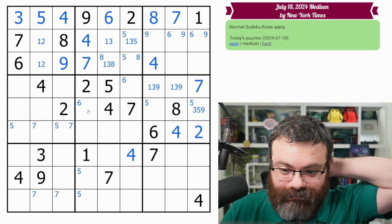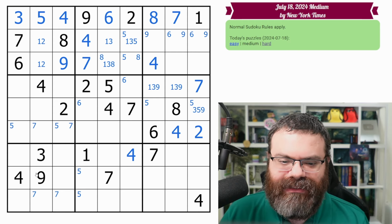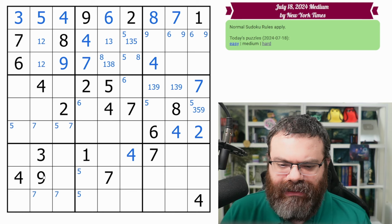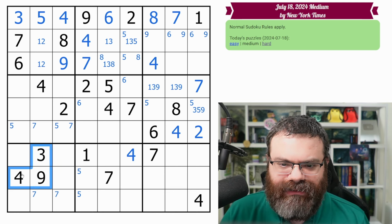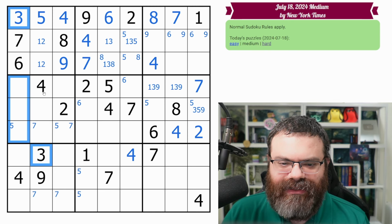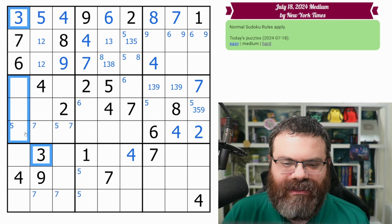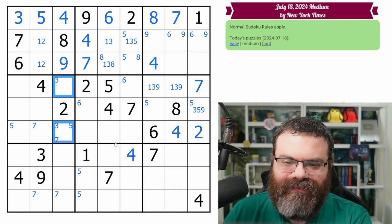Got the 6 here. Okay, yeah, we were looking down at this band here. 3, 4, 9. So one thing we can notice, I guess that's just scanning the stack, is that we do have these 3s looking up. I was noticing it for the column, but you might as well just do it for the box. It's a little bit easier to see. That 3 ends up in one of these two.